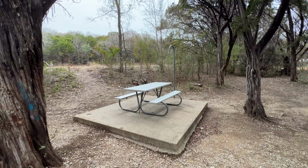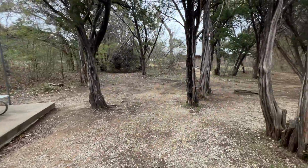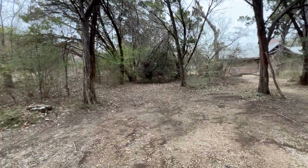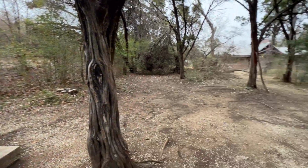You get a lantern hook, aluminum picnic table on a concrete pad. No shade shelter, you'll need to provide your own. If you want to do some tent camping here at 16, they've got a nice place to put your tent back here. So all in all, 16, Cedar Grove, not a bad looking campsite, y'all.